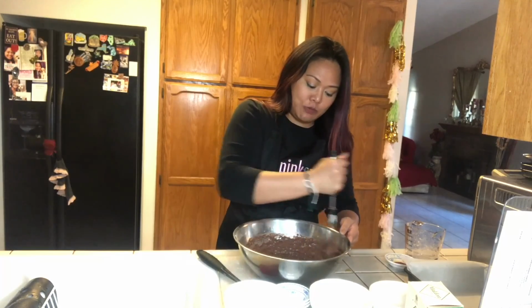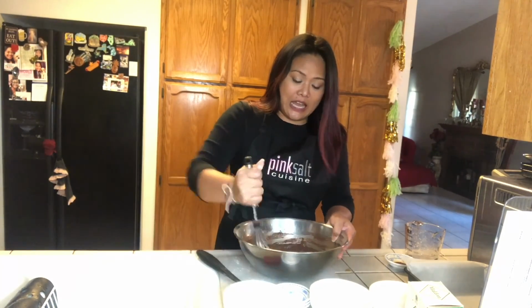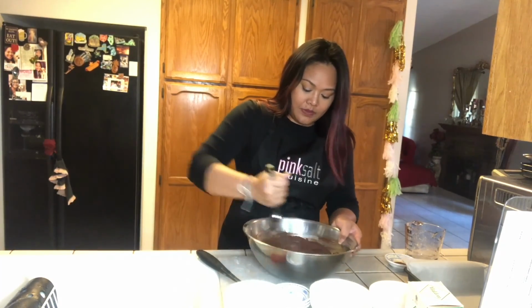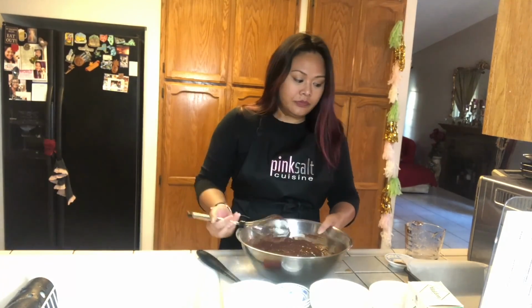So I don't know about you, but I love every kind of brownie. So whether it is a cakey brownie or a fudgy brownie, they're all great in my book. But this one's amazing because it's fudgy and it really does melt in your mouth, which I love and everybody loves as well. So that is it for mixing. Now we'll get this into our pan.